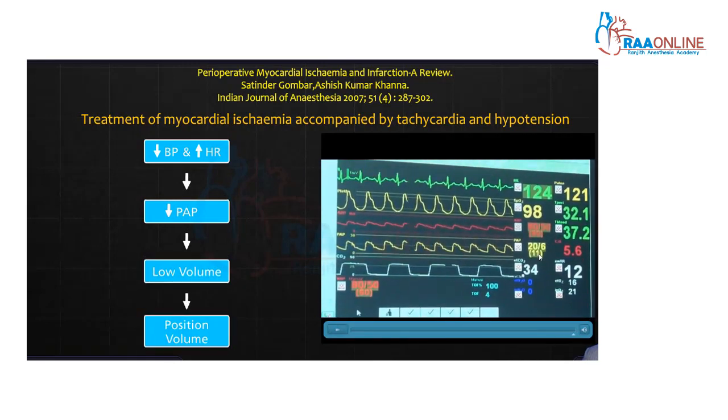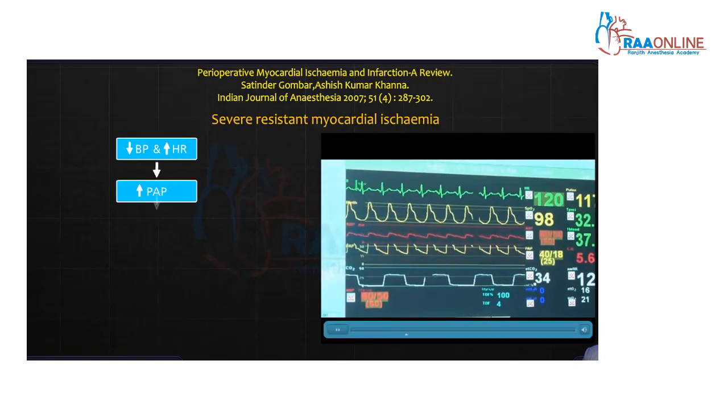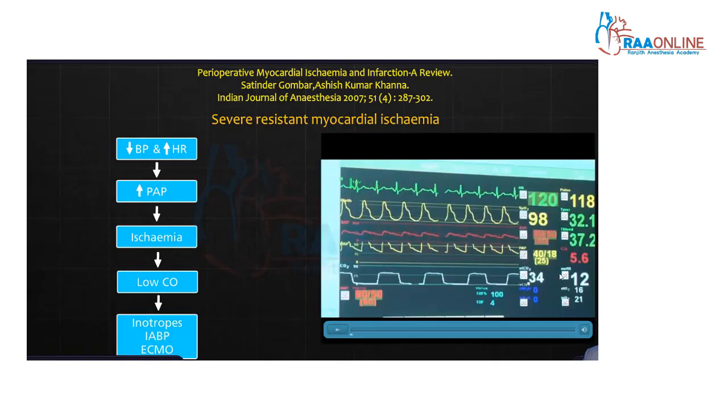Here you have tachycardia, hypotension, but your filling pressure is low. This obviously happens with hypovolemia. So infuse volume or give a Trendelenburg position. Finally, coming to the worst scenario, your heart rate is high, your blood pressure is low, your filling pressure is high. That means the patient has developed ischemia and there is low cardiac output. Here, you have to start an inotrope, or put on a mechanical device to overcome the ischemic period.